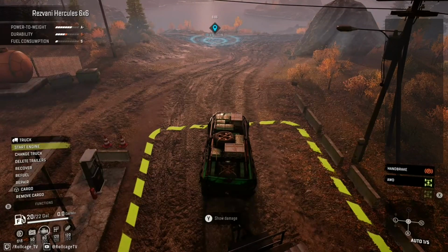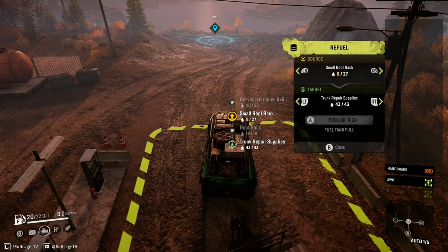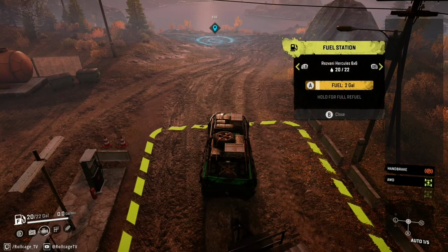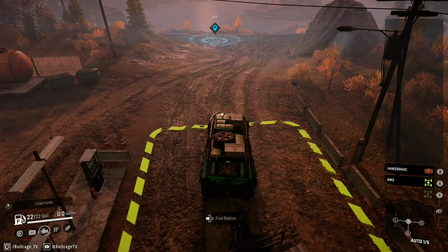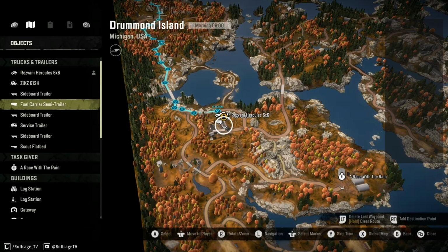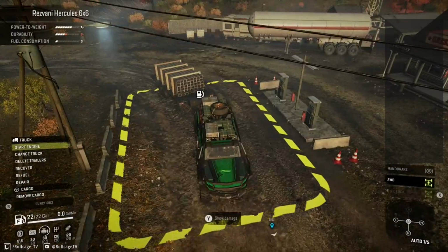Wait, no. That's not what I wanted to do. I just wanted to refuel. No, I don't want to do that. Refuel! Refuel everything. Might as well. Okay. Go to daylight. Now I gotta attach this winch again.